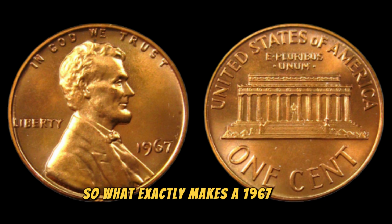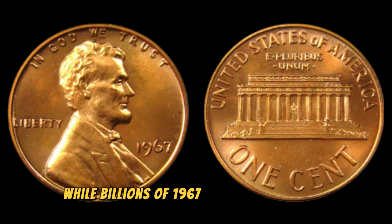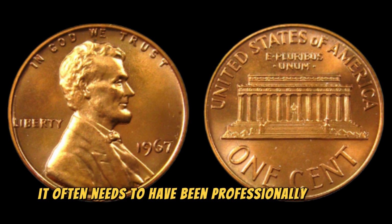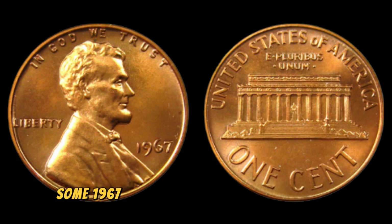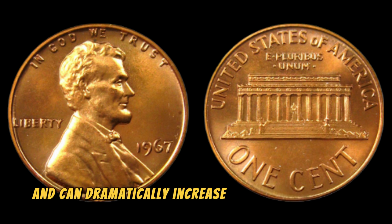So, what exactly makes a 1967 penny potentially worth a staggering $8.6 million? It all comes down to a few key factors: condition, rarity, and errors. While billions of 1967 pennies were minted, finding one in pristine condition, especially one that has never been circulated, is incredibly rare. To reach those million-dollar valuations, your penny needs to be in what experts call mint state condition. That means it's virtually flawless, showing no signs of wear, and it often needs to have been professionally graded by services like PCGS or NGC. A penny graded MS67 or higher can command huge prices at auction. But that's not all. Some 1967 pennies also contain rare errors or variations, like off-center strikes, doubled dies, or even planchet errors. These are highly sought after by collectors and can dramatically increase the value of the coin.